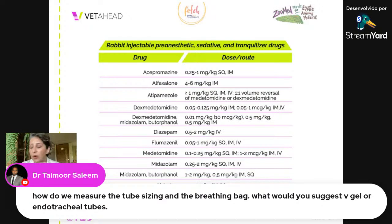So for an apparently healthy rabbit, a young rabbit for a spay, for example, I might be using something like 2 mg/kg of midazolam, 0.2 mg/kg of hydromorphone, and something like 0.01 mg/kg of dexmedetomidine, okay? So those are things that I might be using as a pre-anesthetic. And again, monitor.